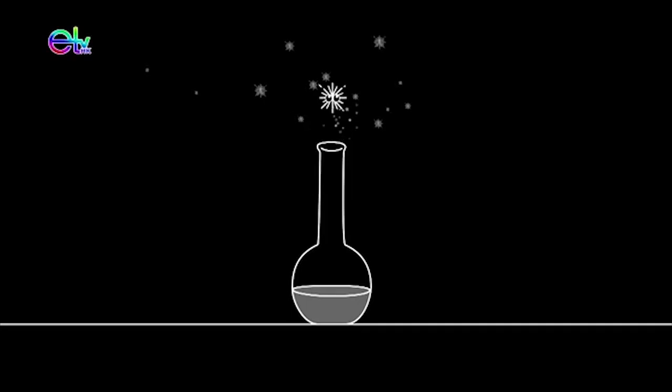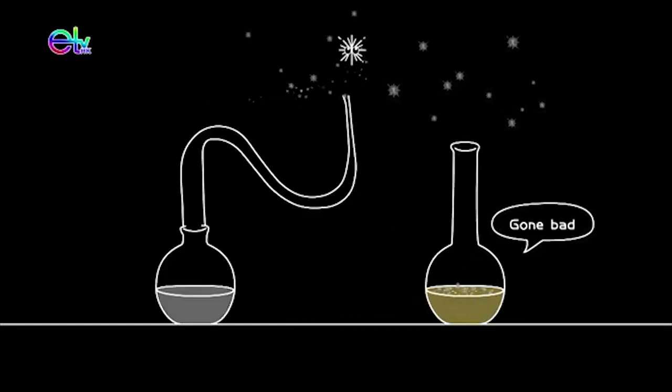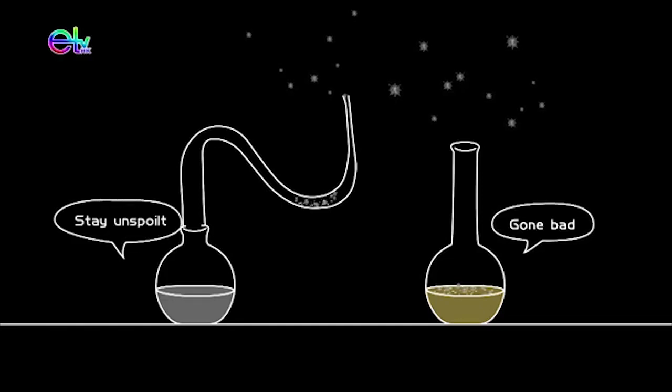Because the broth in the open-top flask was in contact with bacteria in the air, and therefore turned bad. But when bacteria and dust in the air entered the swan neck, they settled in the neck and were not able to get into contact with the broth. Therefore, this flask of broth stayed unspoilt.